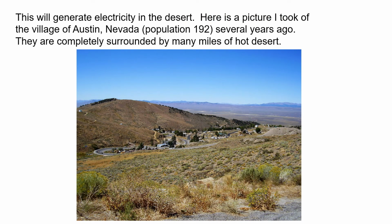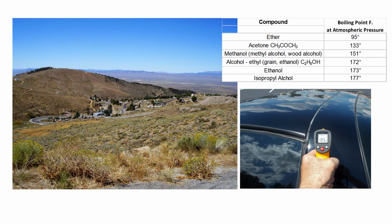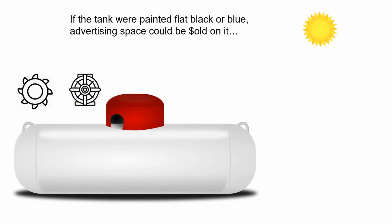This will generate electricity in the desert. Here's a picture I took of that village of Austin, Nevada, population 192, several years ago. They are completely surrounded by many miles of hot desert. The working fluid can heat in direct sunlight, and the vaporized working fluid can cool and condense in the shade, barrels of water, or in the ground. If the tank were painted flat black or blue, advertising space could be sold on it.